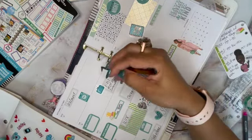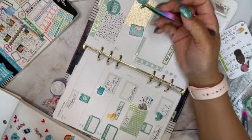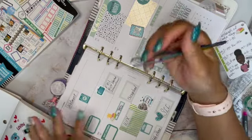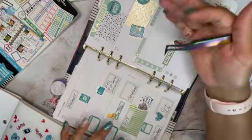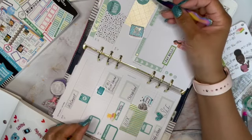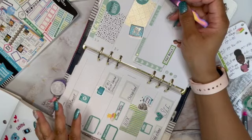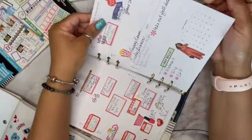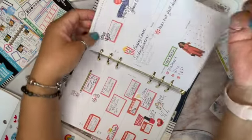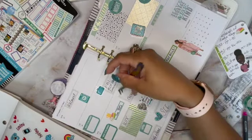Okay, so I see I have my TV shows. I have the bills, movie night, game night, which is what we call family day. I might put something in here that says family day or game night. I think in the previous week, yeah, game day. My book club.